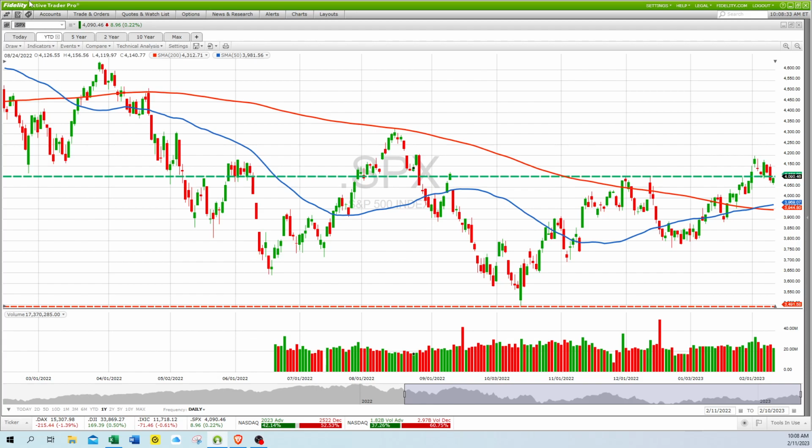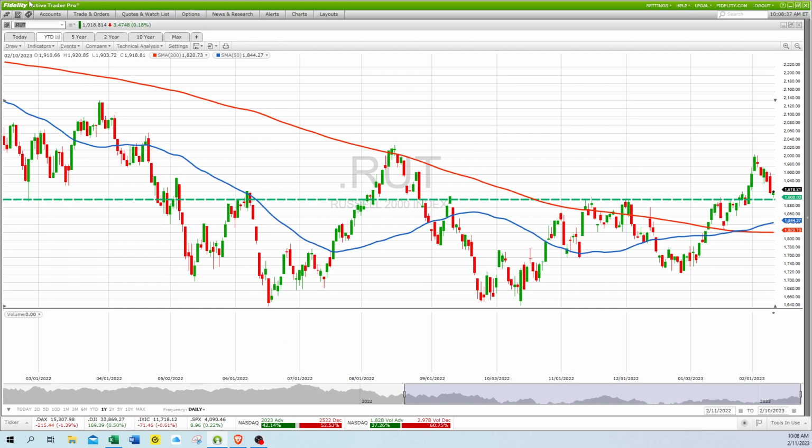I think if we look at the Russell 2000 here, this is the strongest index, but it also had the biggest pullback. It pulled back 3.4% for the week, and it just closed just above its resistance at 1900. But again, it's trading above its 200-day moving average, and we have another golden cross there.